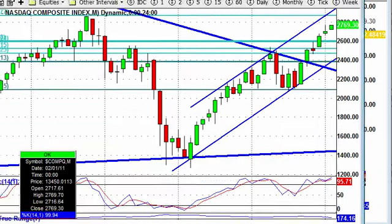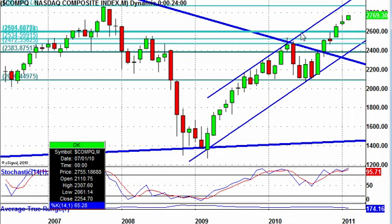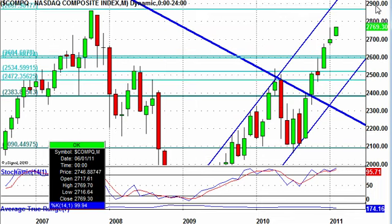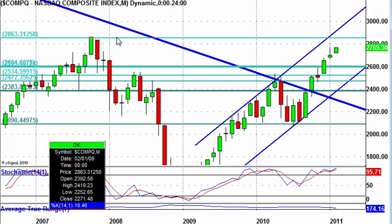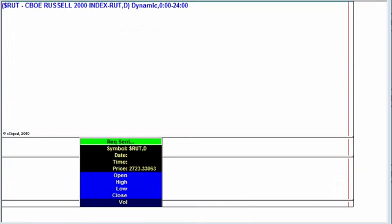Here's the monthly on the NASDAQ. We've got some room to grow here on the monthly. I mean, we're overextended. Stochastic says we're very overbought. We're going to be running into 2800 coming in there. It's going to act as resistance. But big area right at 2867. 2867. Then after that, we have this trend line. But the monthly looks pretty good here on the NASDAQ. Overextended, but looks good. Not as much overhead resistance as we're seeing on some of the others.